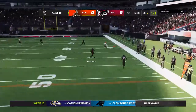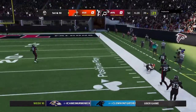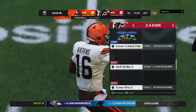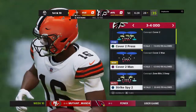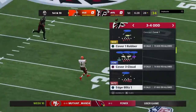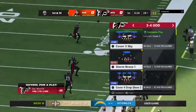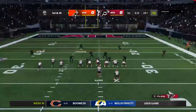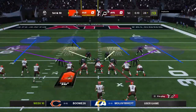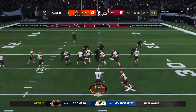Flushed out right. He's going to look deep for Watkins. And that's caught inside the 30. And he is out of bounds, but not before he's inside the 30. A big play that time through the air. 33 yards. So now then, the big play has him all the way inside the 30 now, 1st and 10.